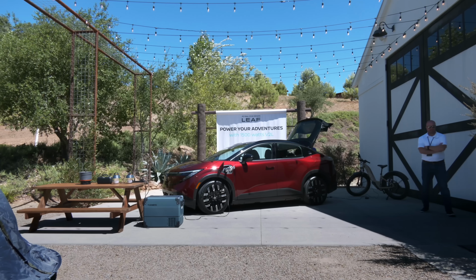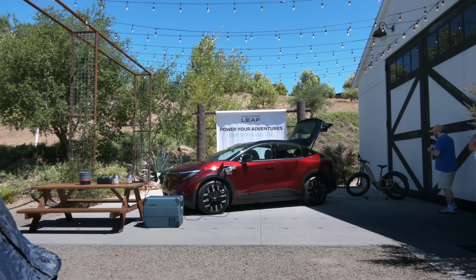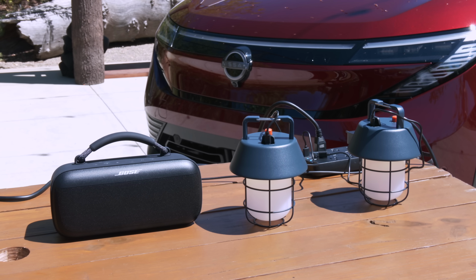The old Leaf was limited to 50 kilowatts when DC fast charging. Now it's 150. Leaf can juice up from 10 to 80% at the right DC fast charger in 35 minutes, and easily overnight at home.